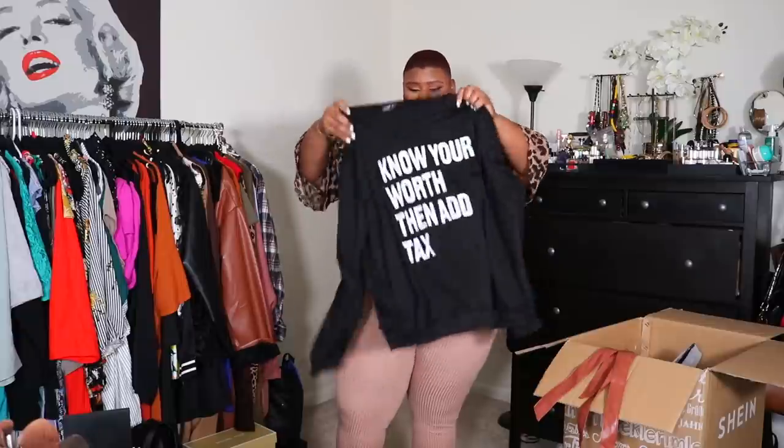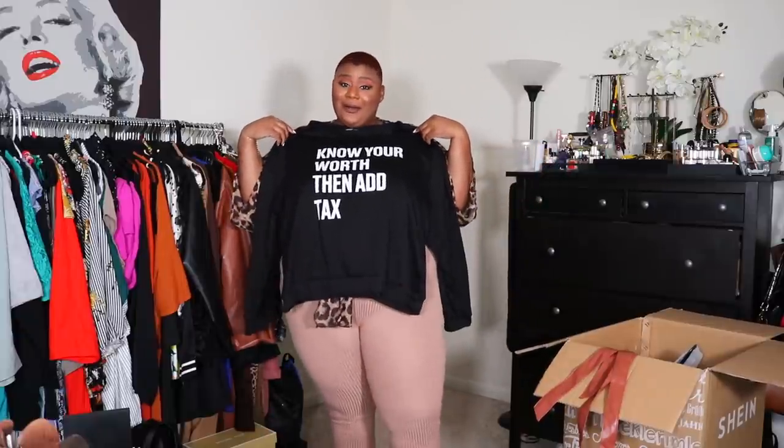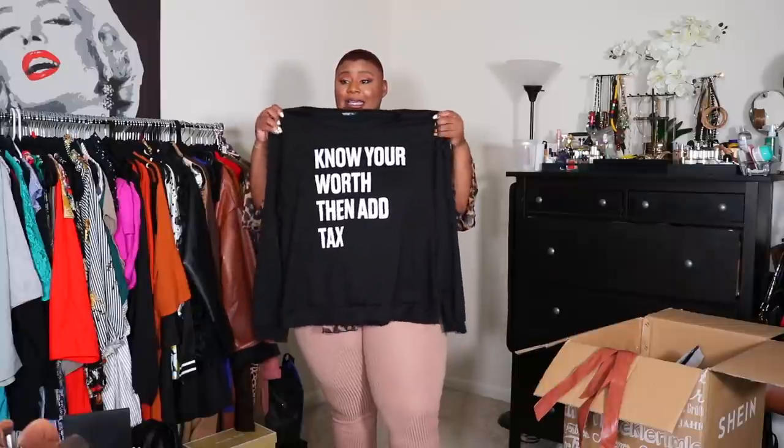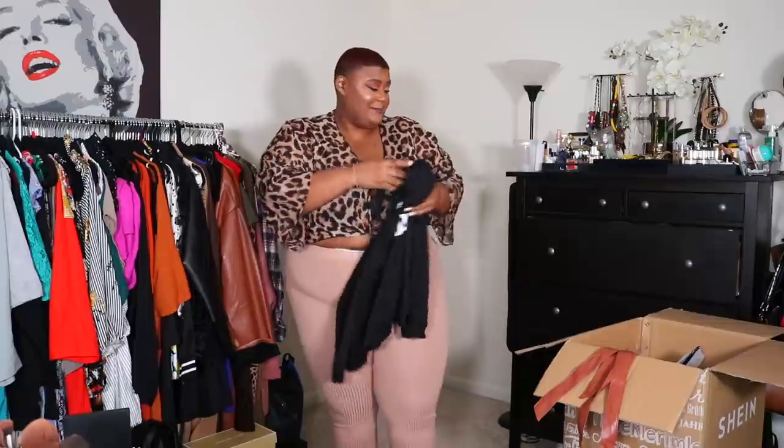Oh, we're down to the last item. Look at this. When I saw this, I was like, oh, she needs this, okay? Because this is everything I believe in. Know your worth and then add tax, period. I love this. So this is how the sweatshirt looks on.